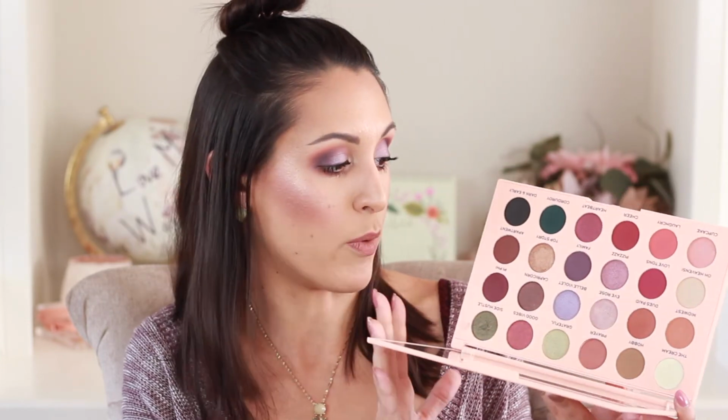I really liked all the fun, colorful shades. I didn't have a palette that was exactly like this in my collection, especially at an affordable price point. So I thought this would be something I would really enjoy, I would have fun with, and I honestly have. I've created some really cool looks with this.